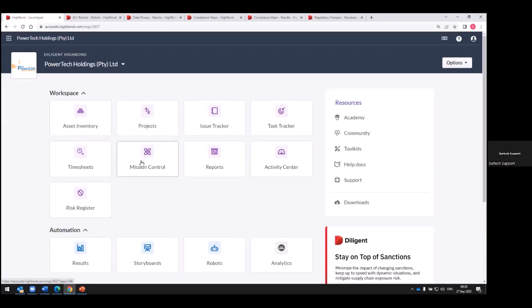We also have an app called Mission Control. It becomes really useful from a compliance perspective, where you can build up all these checklists or controlled self-assessments and get input from users within the organization itself.